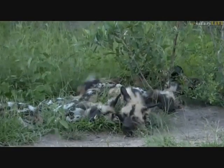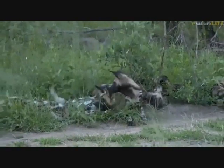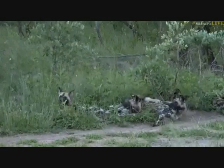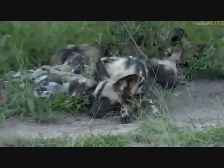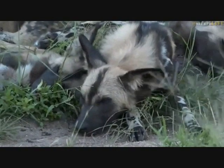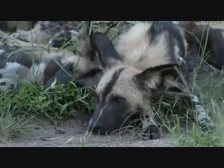So, not so relevant in a well-established pack like this, but you can see that close-knit community of the dogs, those bonds, like we see with lions and other social animals, or social predators in particular, that these bonds need to be constantly improved and reassured. And obviously it's a slightly different type of social dynamic with the dogs and the cats.